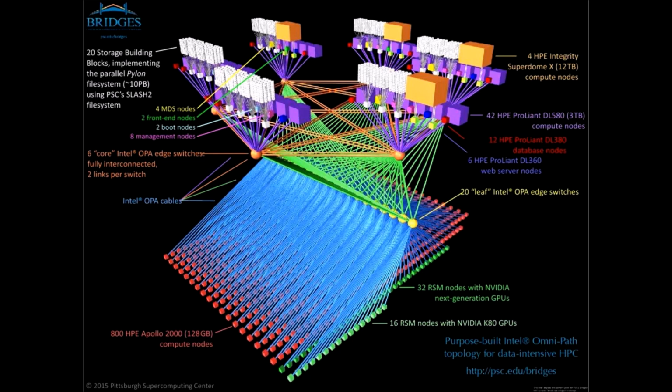Below that, we have 20 of these yellow spheres. They're all just Omni-Path edge switches, but we call these leaf switches. Each one of those connects to 42 regular shared memory nodes at full bisection bandwidth. So that means we can do full bisection up to 1,176 cores. Each node has 28 cores. They're Haswell E5-2695 processors. And one can also do larger jobs spanning these, just not full bisection bandwidth. So parameter sweeps, things that are not so tightly coupled, those can run broader.